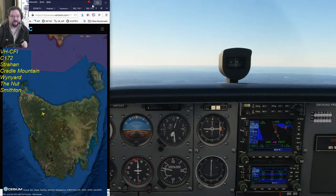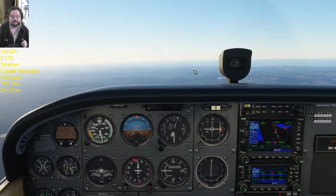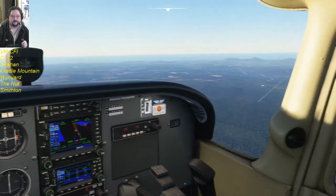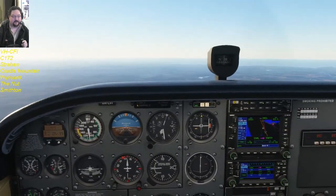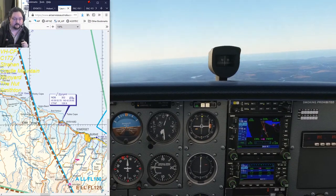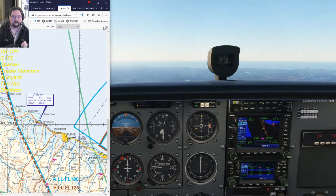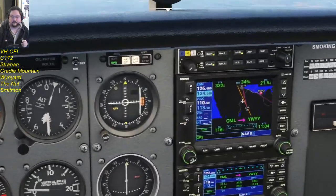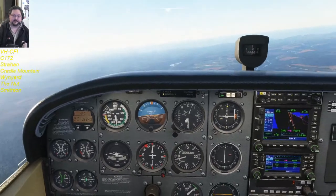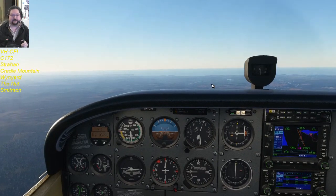Nothing happening on Unicom because no one's around. Cool. Coastline coming up pretty quick. Miles, we'll start descending. Get down to about 1,500, maybe 2,000. We start our descent now. We don't need to rush it.